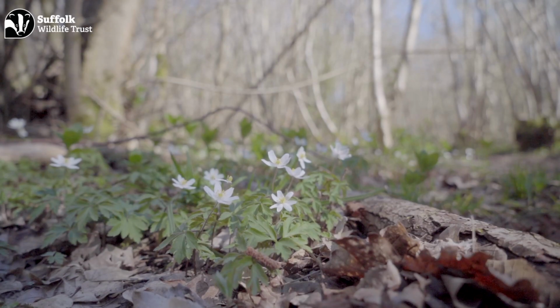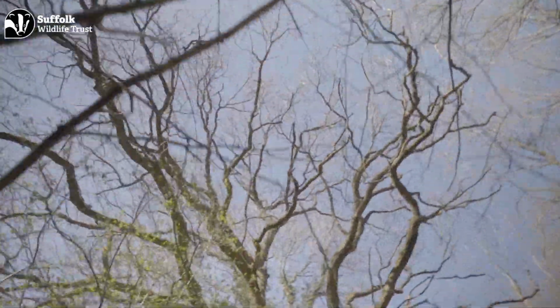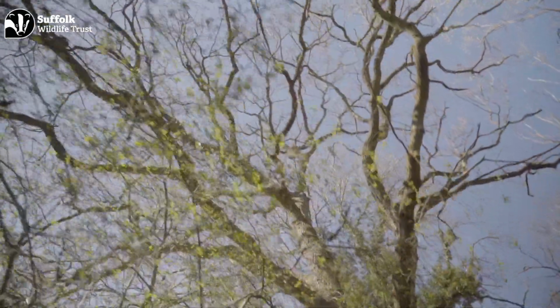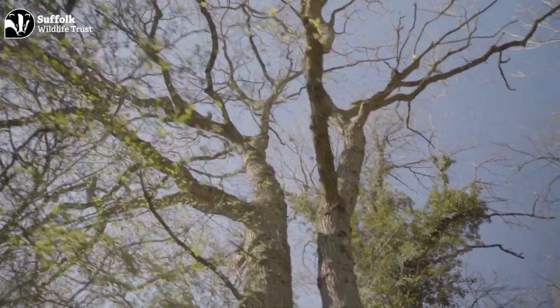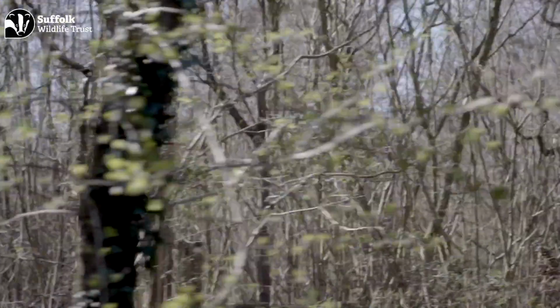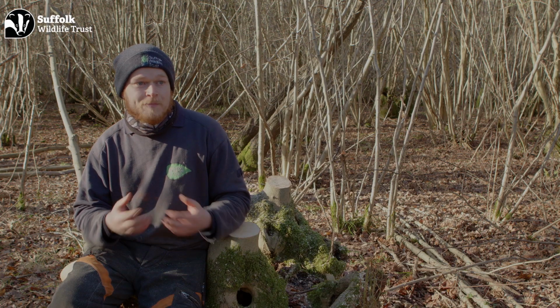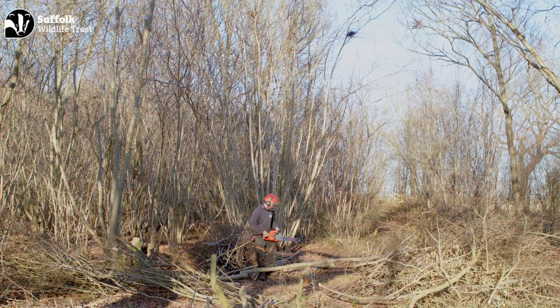The early part of coppice, the first year, is really good for the wildflowers, the second year the same. As the trees begin to regrow and the canopy starts to close, bramble starts to come up underneath, that's good for the dormice, small mammals, nesting birds. And as the canopy grows further, you get a proliferation of bigger trees providing habitat for squirrels, for woodpeckers, for bats.